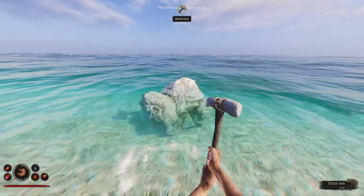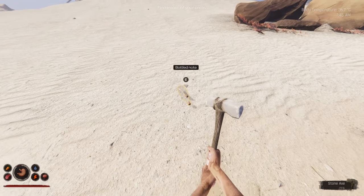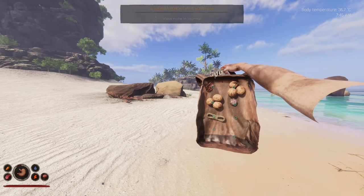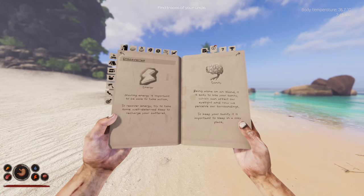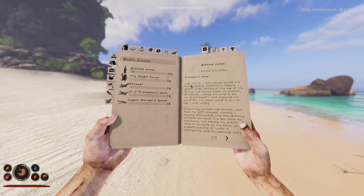That is silver ore. Ooh, hello. Okay. Ooh. A bottled note. Hang on. What's this? What's this? Where are the bottled notes? I found this note. Traveler's note.